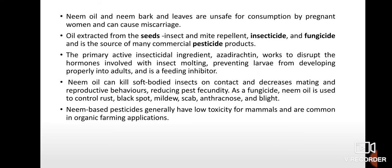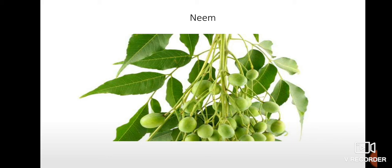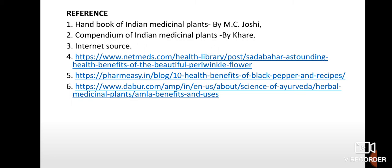So to be brief, it is used in skin disease and used in wounds or ulcers, intestinal wounds, loss of appetite, dandruff, ringworm, diabetes, and many other viral diseases and bacterial diseases. So this is about your common medicinal plant, the neem plant, Azadirachta indica, belonging to the family Meliaceae, M-E-L-I-A-C-E-A-E, and the parts used are bark, leaves, and seeds. These are some of the references.